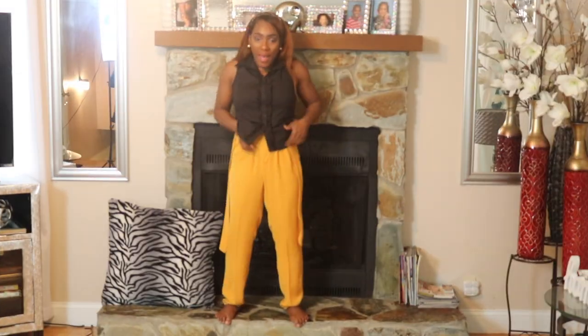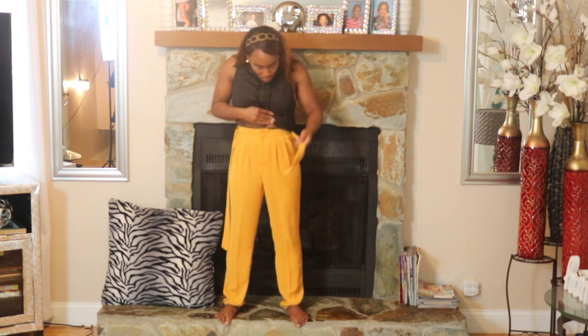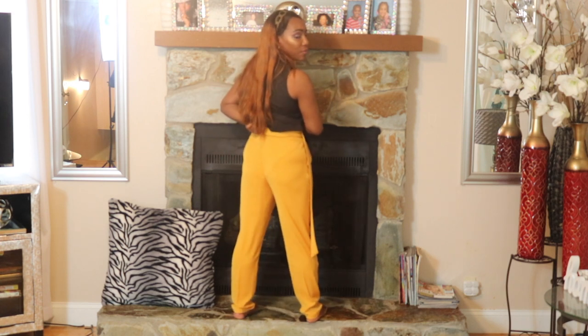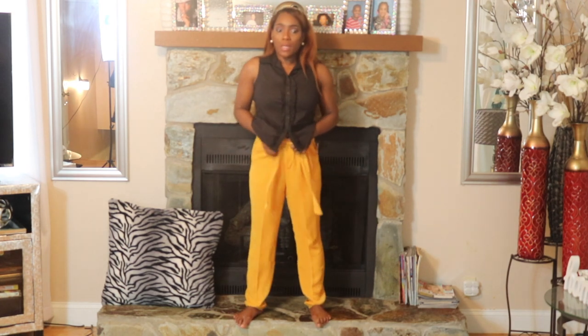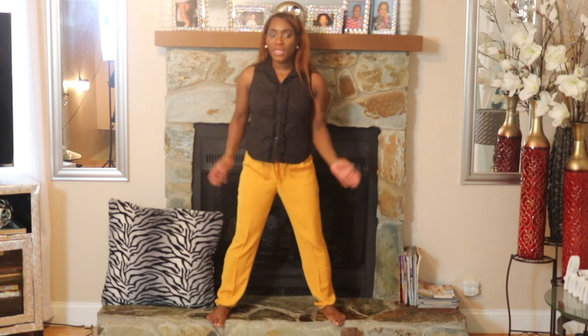So I have the pockets. It is pleated here on the pants. It comes with a belt. And there is elastic back here just to give you some more waist room if you need it. So you could go ahead and tie this up. Of course, I left the top on because it just goes. So why mess up a good thing, right? You know what I'm saying? I'm trying to give you my personality at the same time.